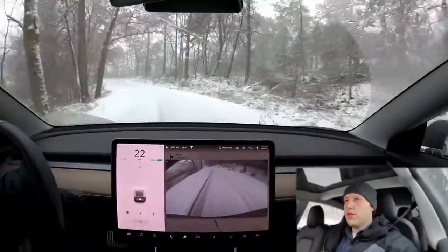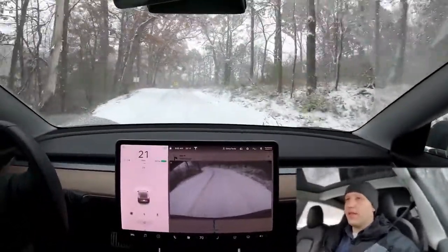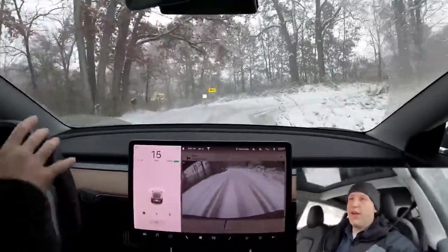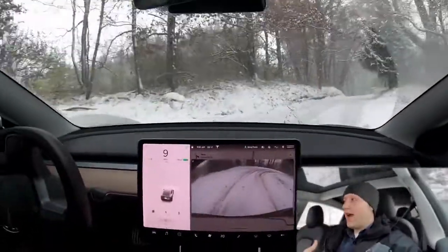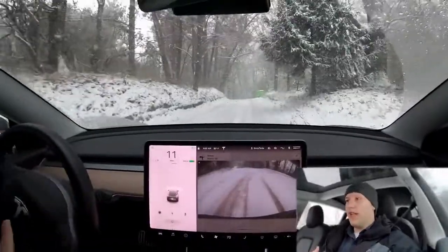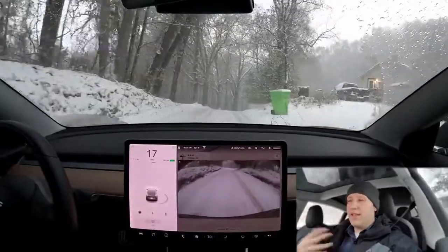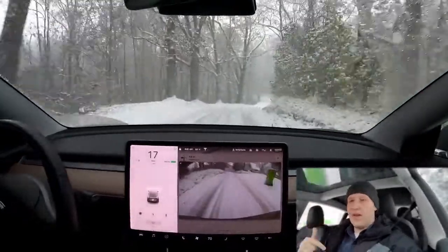So I've changed the rules of the challenge just a little bit. Instead of going through the whole challenge and at the end just saying pass or fail, I will give my opinion on how it did, and I'll give it more of a letter rating, maybe an A, B, C, on how the car did in its task of driving me from on-ramp to off-ramp.